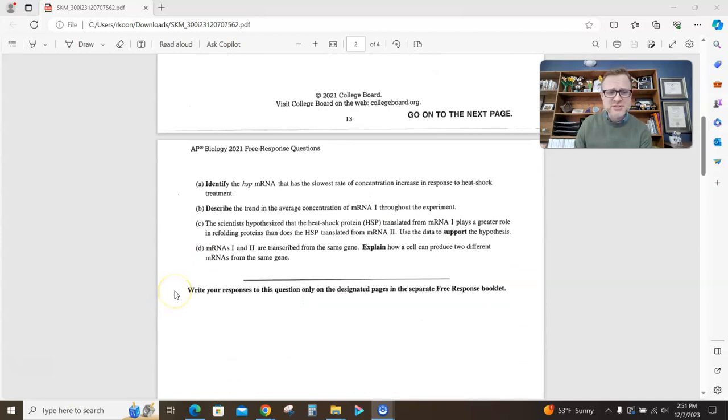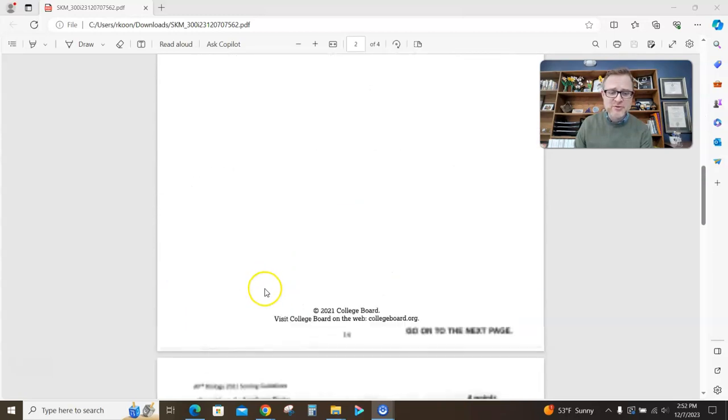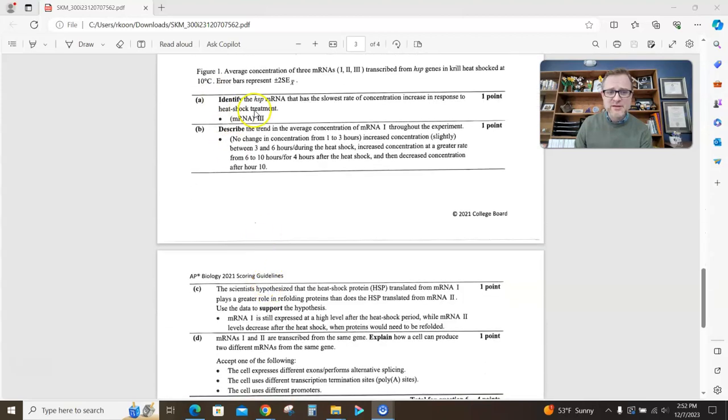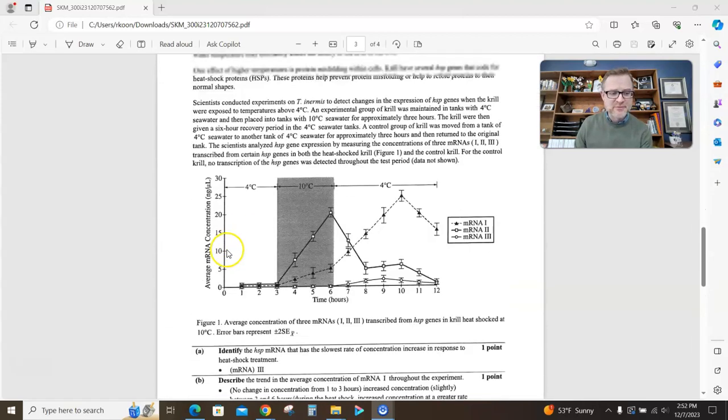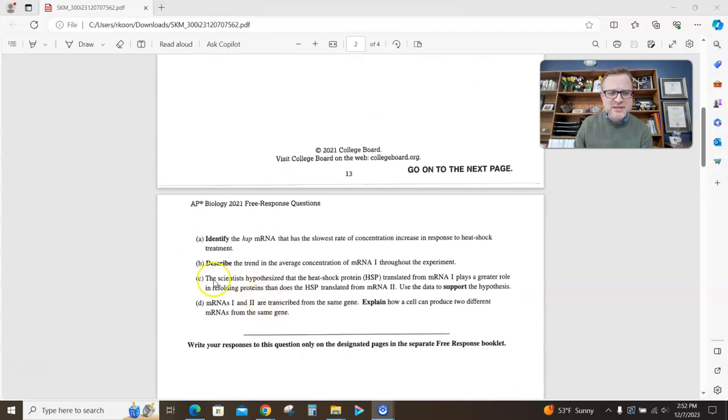Okay, let's look at the actual questions. Identify the HSP mRNA that had the slowest rate of concentration increase. So the slowest rate of increase would be this one here on the bottom, which is RNA number 3. Looking at the rubric, it's RNA number 3. Simple. Okay, there's a lot of scrolling on this question, so I apologize if I'm making you dizzy.